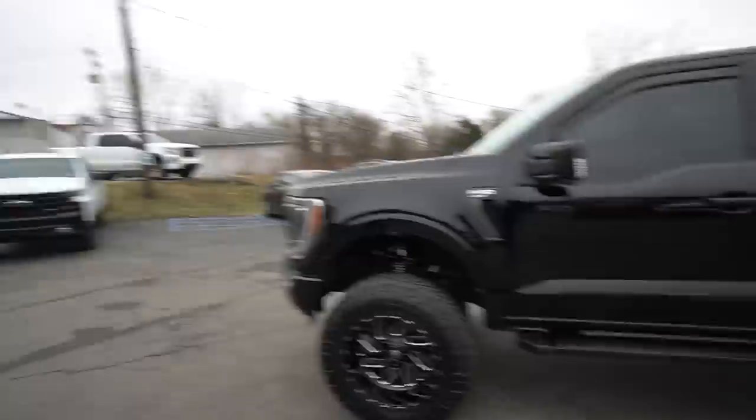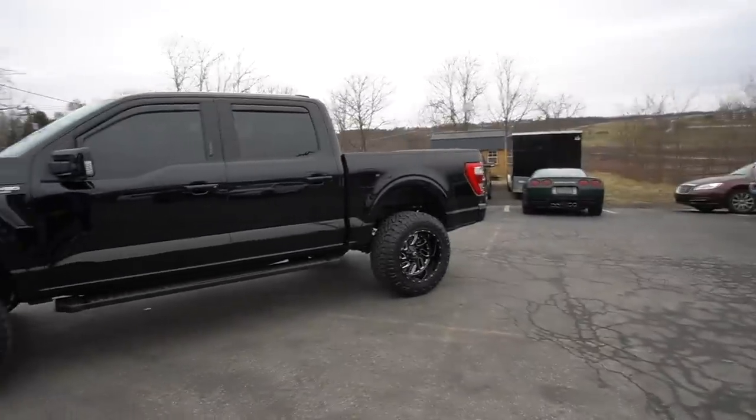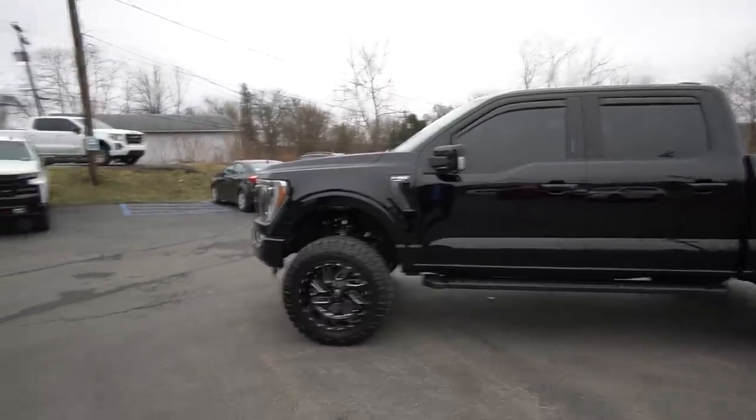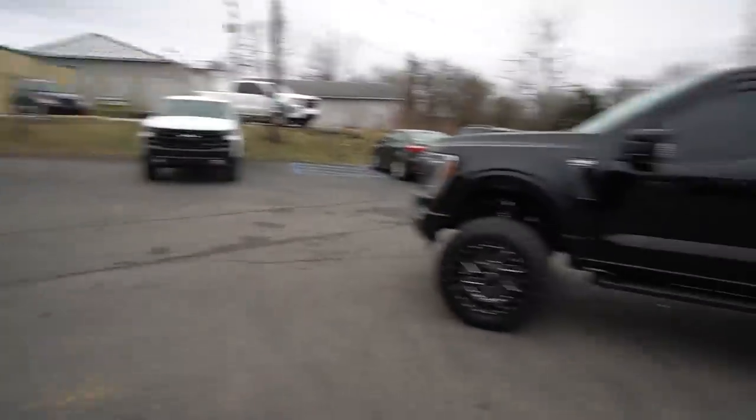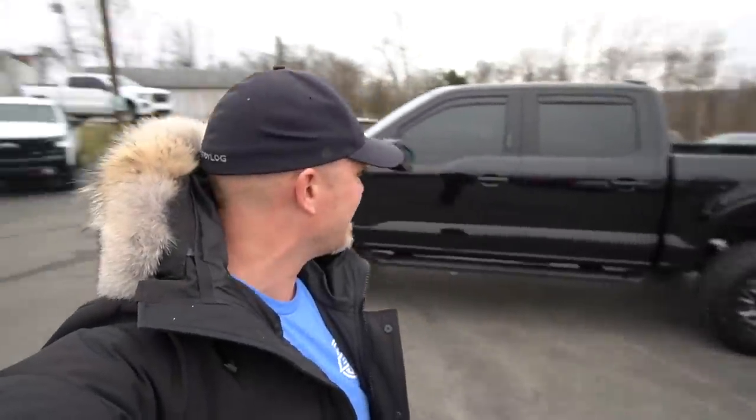Wow, it looks better than it did on delivery day. Even both delivery days when we had it lifted and the wheels and everything. I'm just so pissed off with this stupid weather. It's going to be dirty here pretty soon again. But yeah, awesome, man. I'm so happy. What do you guys think? Look at this.